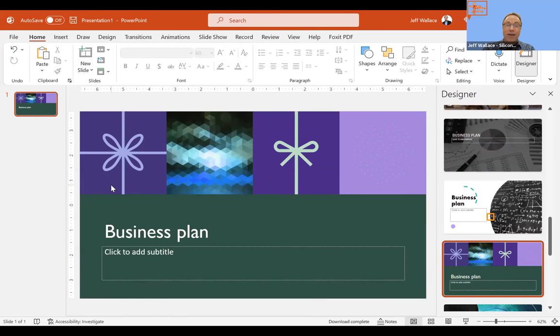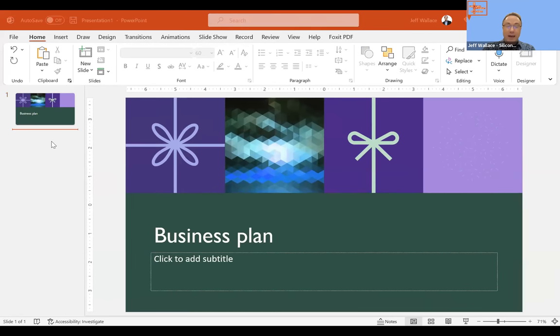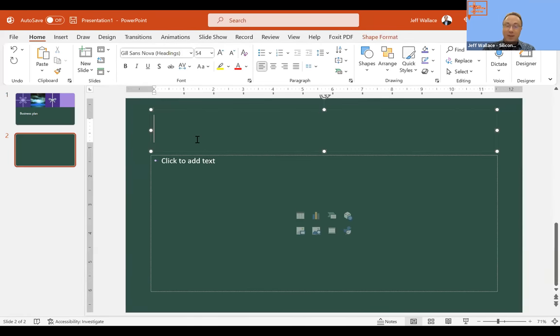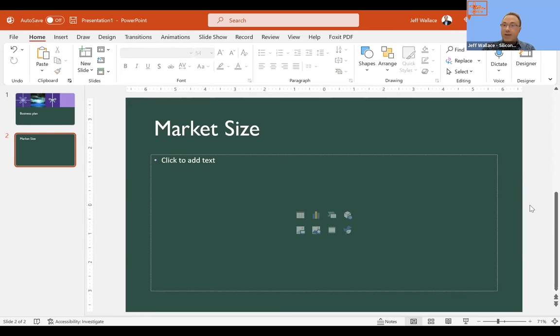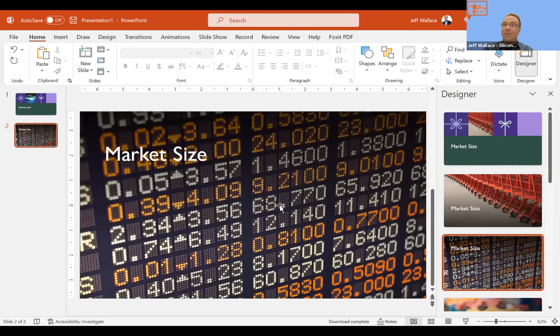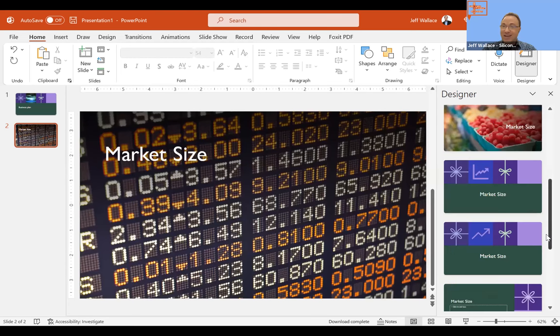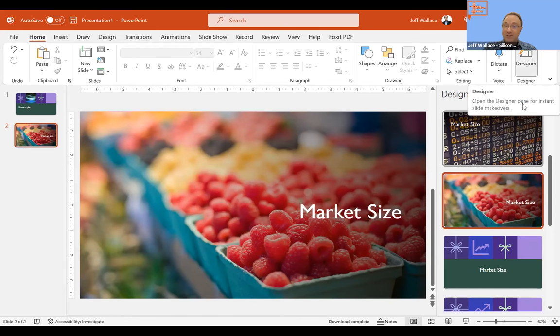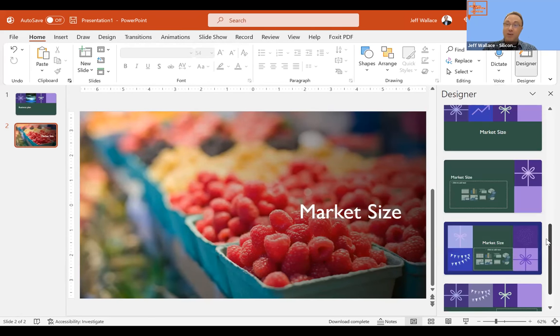Now, when I add a new slide over here, it's in the format of that new design. It keeps it for me. So I don't have to do too much creativity, but if I put market size, and I enter something, I can click the designer button and it'll start to show me market size. So maybe I'm going to talk about the market size, and I think, oh good, the numbers are important here. Or maybe I'm selling vegetables and fruit, and so I'll talk about the market size. So it really is a helpful tool built into PowerPoint to help you bring visuals.